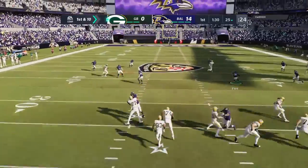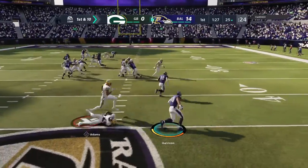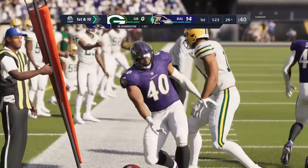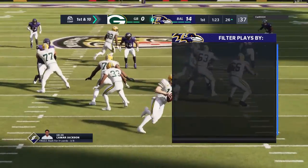We always hear about empty possessions. And now this is intercepted. My goodness. Picked off around the 41. And he brings it back to right around the 26-yard line. 1st quarter, and now he already has 2 interceptions.